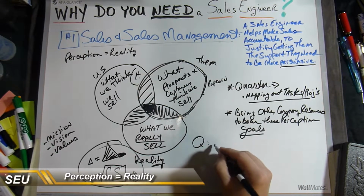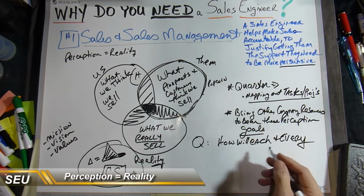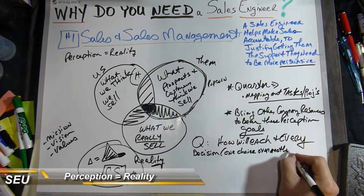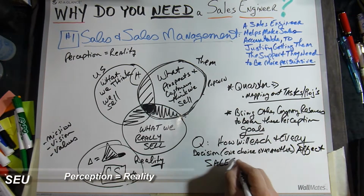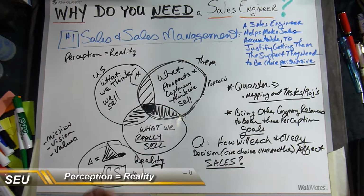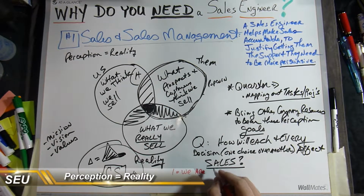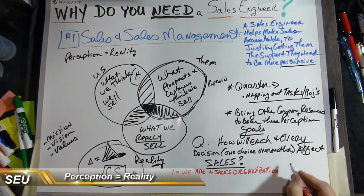So the question you have to ask yourself: how will each and every decision, meaning one choice over another, affect sales? Number one, we are a sales organization first.